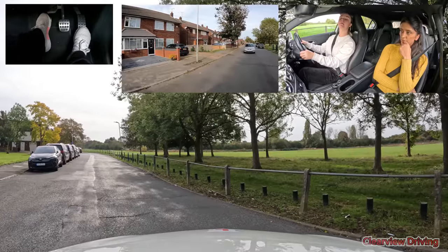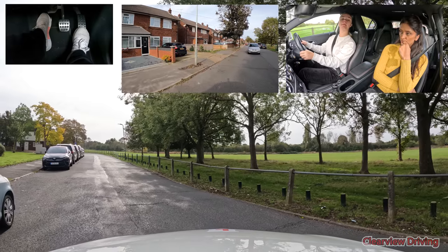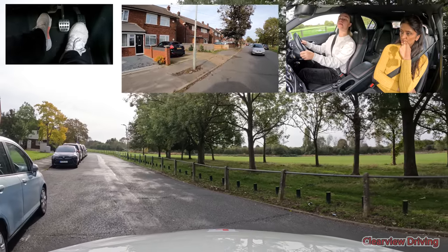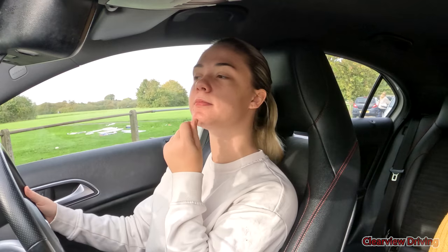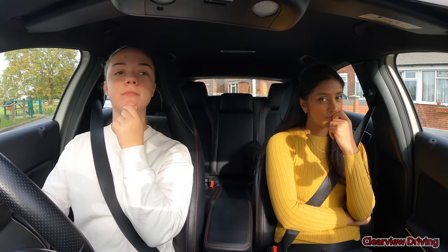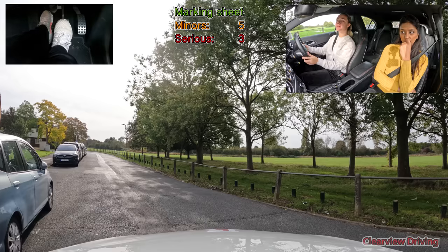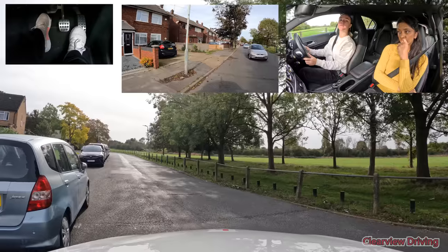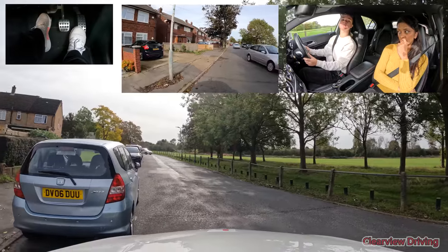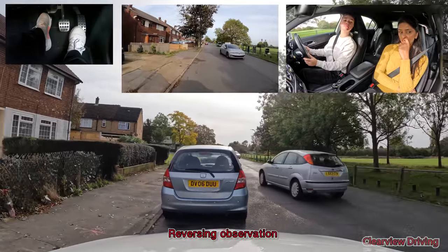she stops in the middle of the road but then does not look all around. It's really important to continue checking all around you whilst you're reversing. So the second half of the manoeuvre, Erin was not looking around, so gets marked down for this.